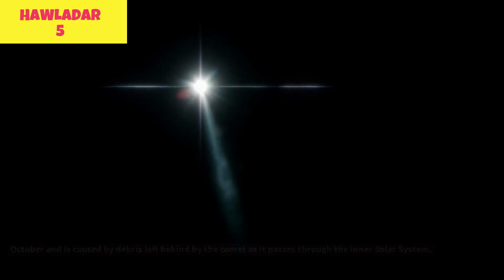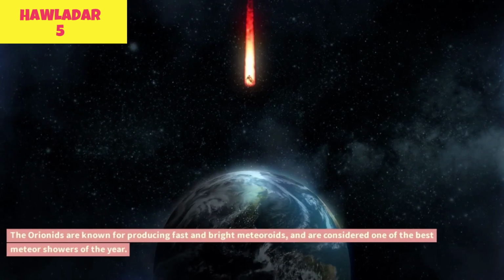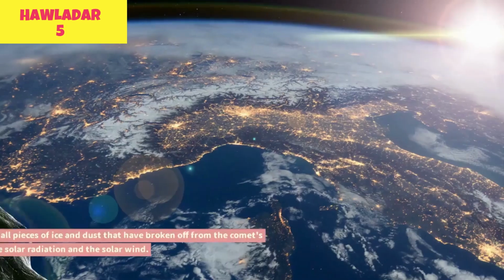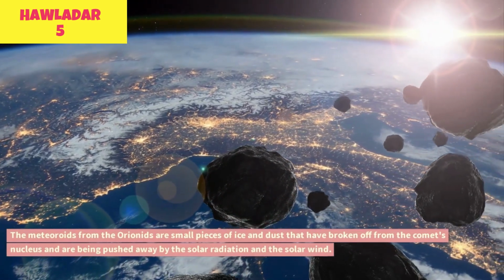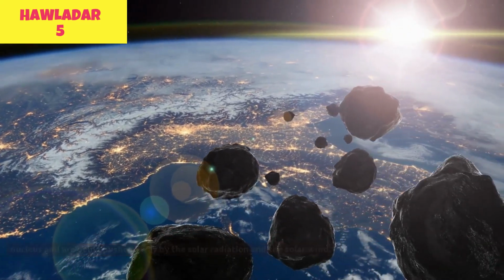Halley's Comet is also known for its association with the Orionid meteor shower, which occurs every October and is caused by debris left behind by the comet as it passes through the inner solar system. The Orionids are known for producing fast and bright meteoroids and are considered one of the best meteor showers of the year. The meteoroids from the Orionids are small pieces of ice and dust that have broken off from the comet's nucleus and are being pushed away by the solar radiation and the solar wind.